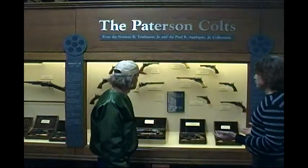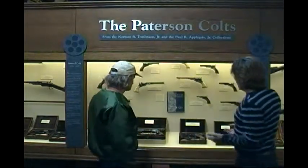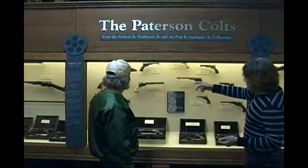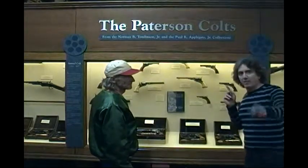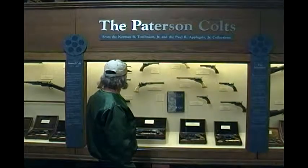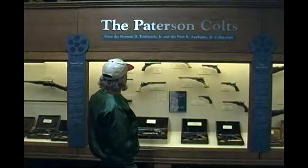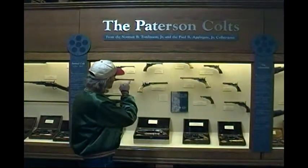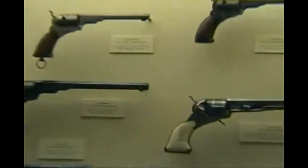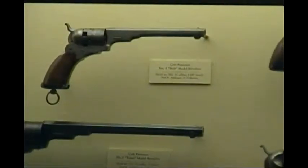Now, Ken, this is one section of the amazing exhibit. What we're going to do is you're going to read the sign on some of them, and I'm going to have my cameraman zoom in on it. Which one are you going to read first? We got the little one up here. You have to stand aside a little bit so we can zoom in on it.